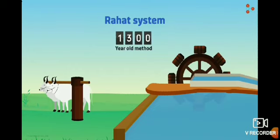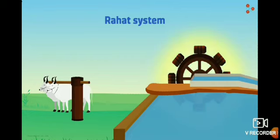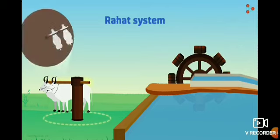What about the last system, the Rahat system, which is a 1300-year-old method which is now almost extinct. This one requires two wheels. One wheel is attached with several buckets all around its circumference and is placed halfway inside the water body. The other is placed on the ground with a rod attached to it. This rod is placed horizontally. It can be made to move in a circle.